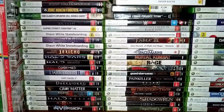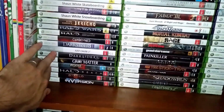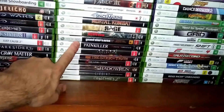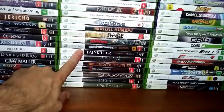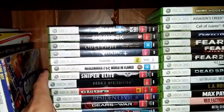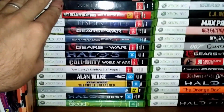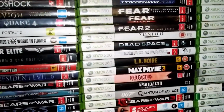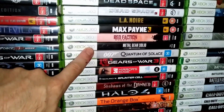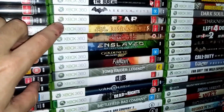Some of the more noteworthy titles from here, I suppose, would be... let's see. Painkiller: Hell and Damnation is one that goes for a bit of money these days. I'm probably missing a few, but there's a few strange ones like Killer is Dead there. I think that might be one that's a bit more notable. Silent Hill HD Collection and the Metal Gear Solid Collection. They're not super expensive, but they are ones that you should be looking for if you can find them cheap.